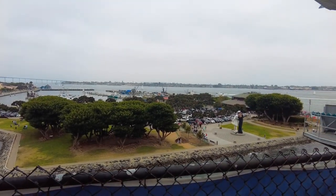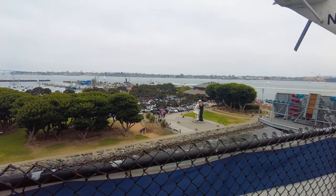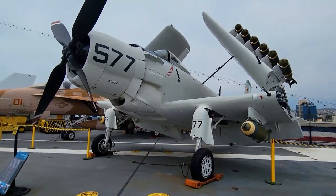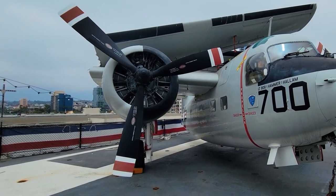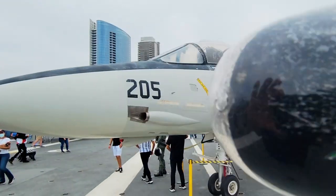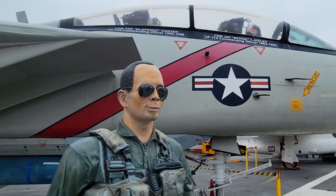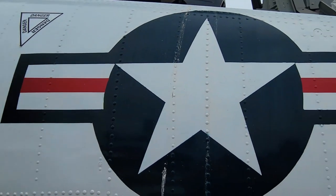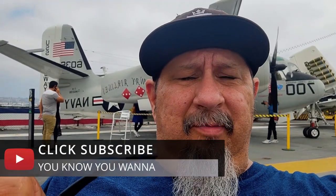That's the bay. Well guys, the battery on the little camera died and I am done walking around the Midway. We've gone everywhere, but I'm not gonna show you everything because you need to come check it out for yourself.